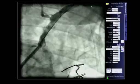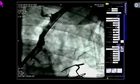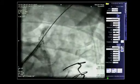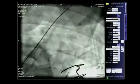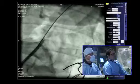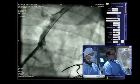Okay. So now what I did, as you've noticed, was telescope the sheath in, using my balloon as a scaffold or as a dilator. So now I'm more selective, and you can see by the injection I've got the vert, and I've got my LIMA obviously much more distal, which I'm not so concerned about.